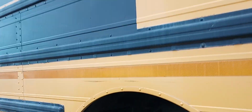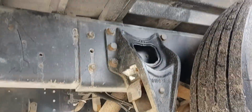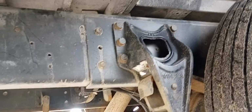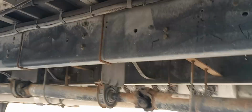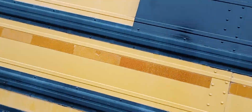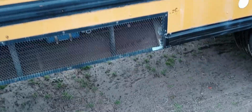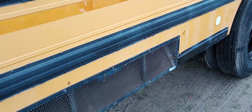I have not tested the air conditioning just because it's been so cold I can't really determine a temperature drop. Looks like it has newer brake chambers. Again, the tires are pretty good tread. Has the multi-piece drive shaft, no rust to speak of. Did have a crunch here in this side that I pushed mostly out.